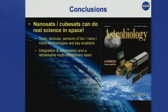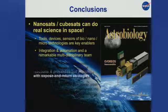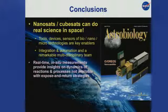Integration and automation are a key part of this. Making the scientists and engineers work together is also very critical. Real-time in situ measurements actually are something that are hard to do on the International Space Station, but in this we're getting telemetry down every day or two, and so we really can see day by day what's happening. We can get the kinetics of what's going on with the organic films or the biology growth curves in near real time, and that's proved to be very, very valuable.